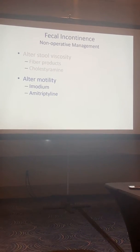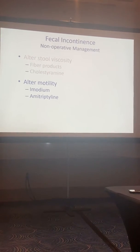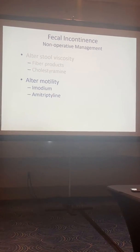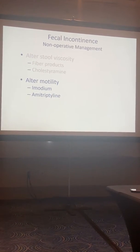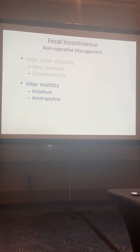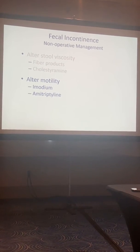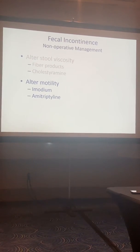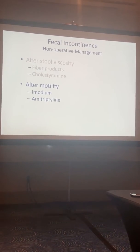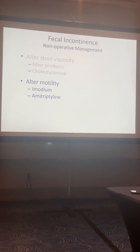You can alter the motility. Imodium is our friend. A number of patients take Imodium and they don't need anything more. The trick with Imodium is not to take too much. They need to start with a very low dose and then go up slowly, because otherwise they get constipated. Some patients take Imodium on demand. They take Imodium if they want to go out to dinner, for instance. They don't want to take it every day. I try to encourage them to take it every day, but some patients refuse. But then they can take it when they leave the house for something important.